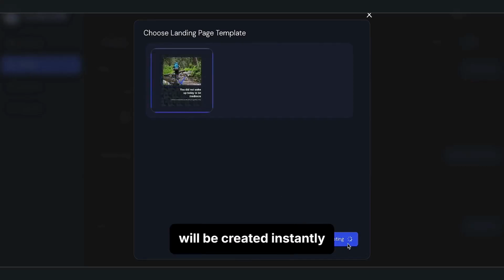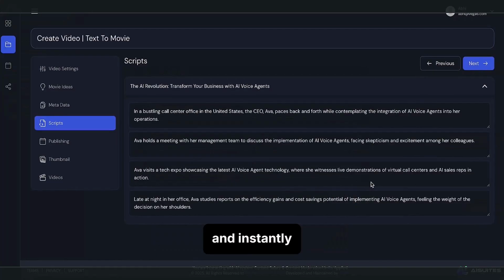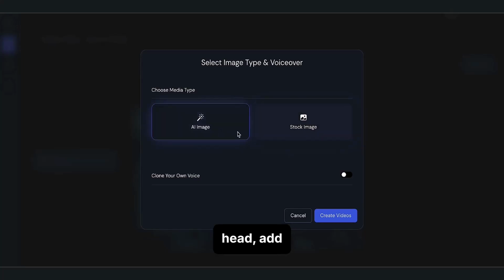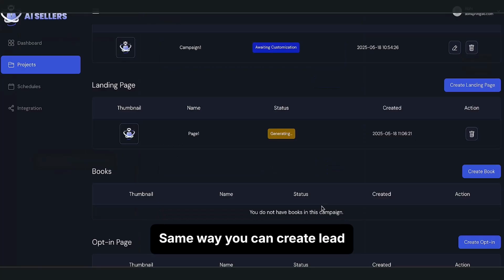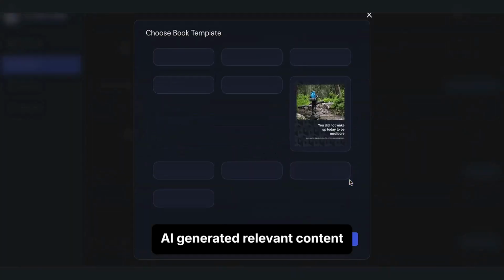That said, I always recommend testing tools like this out for yourself. The good news is AISellers comes with a risk-free period, so if it doesn't live up to expectations, you can get your money back. That's a fair deal, especially for something that claims to replace so many tasks and save so much time.